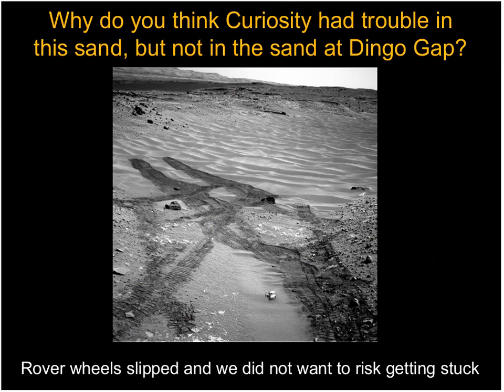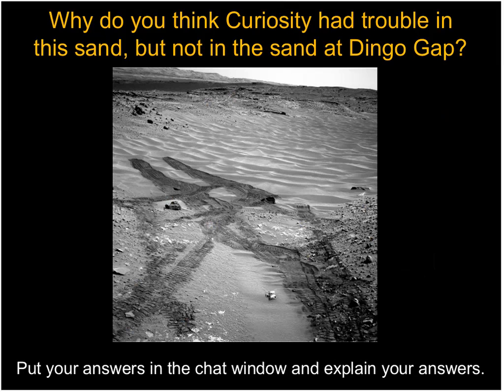I have another question for you guys. Why do you think Curiosity had so much trouble driving in this sand in Hidden Valley, but didn't have any trouble driving through the sand that we saw at Dingo Gap? So I want you guys to put your answers in the chat window and explain those answers. And that'll be interesting to see what kinds of answers they come up with. So what was the issue here, in your opinion?